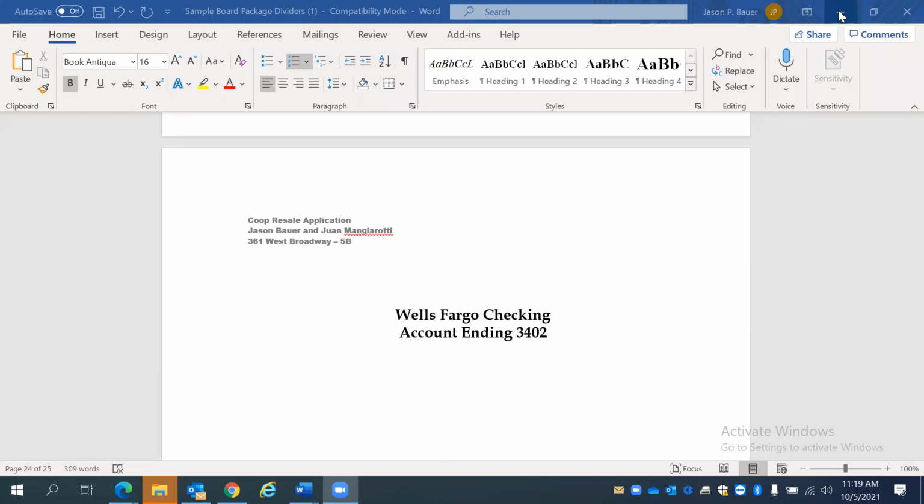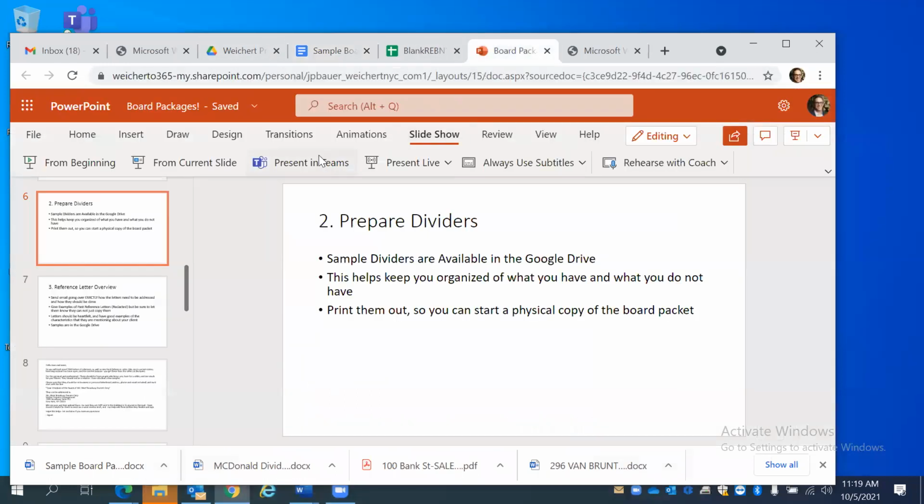So the most recent statement. In the case of some other board packages, you need 2 or 3 months of statements, right? And this helps you keep track: okay, do I have 3 statements for this Wells checking account? 1, 2, 3, boom, I'm done. I have everything together. Again, I'm going to go back to the presentation.